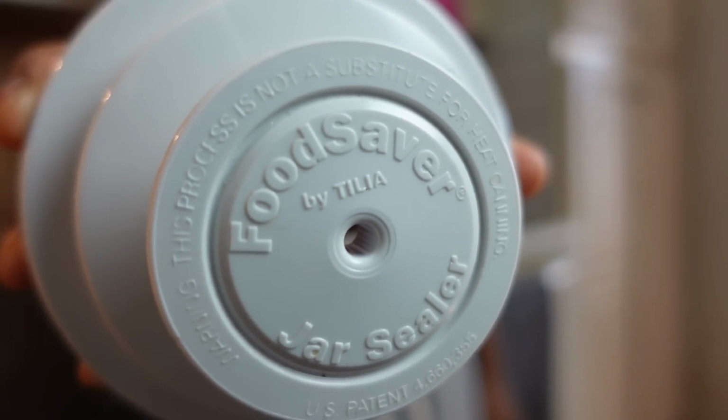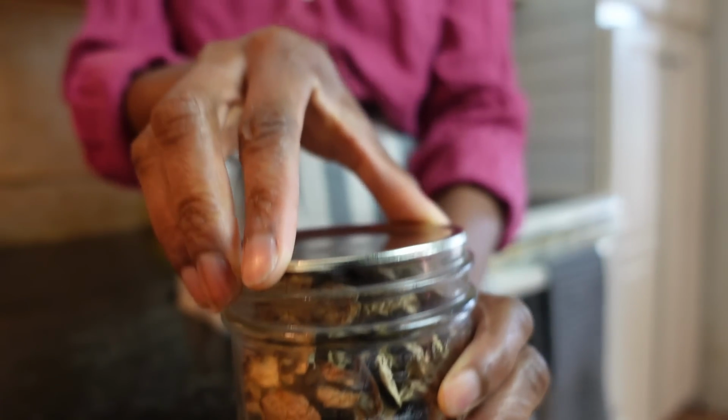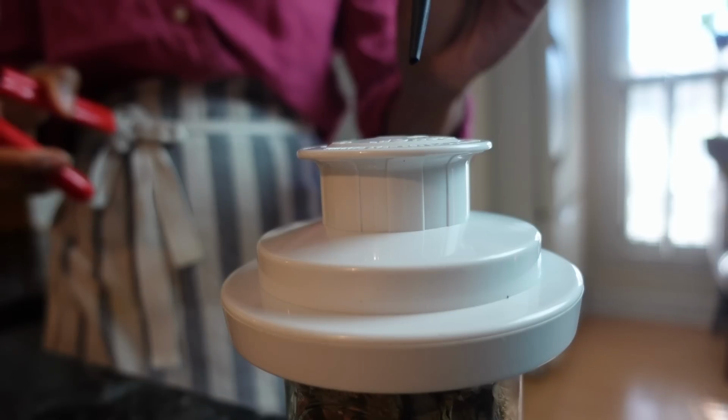A mason jar sealer comes in two sizes to fit regular and wide mouth jars, so be sure to know which one you want or both to start. To use, place the Food Saver mason jar sealer over the top of the jar and canning lid, and then push down to make sure it's completely and evenly seated.